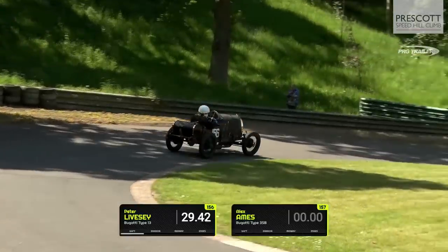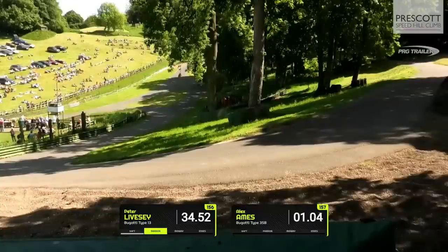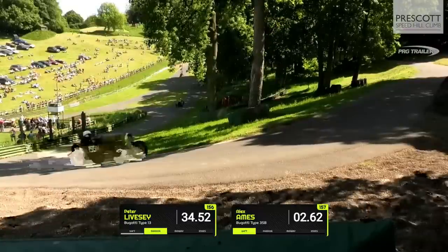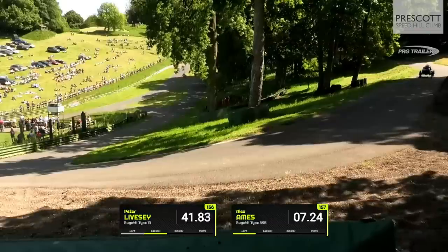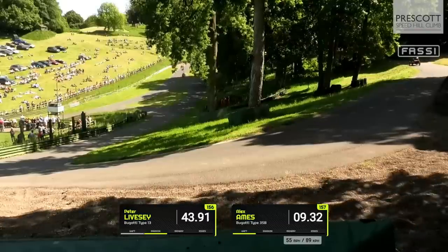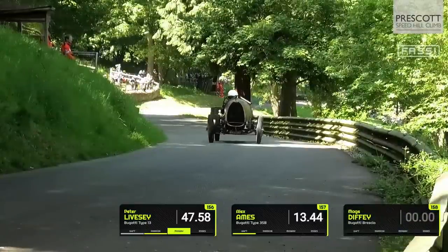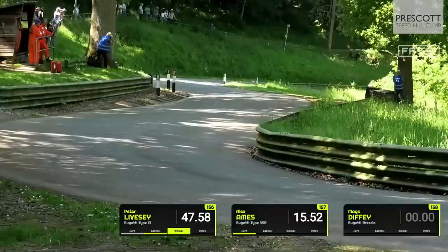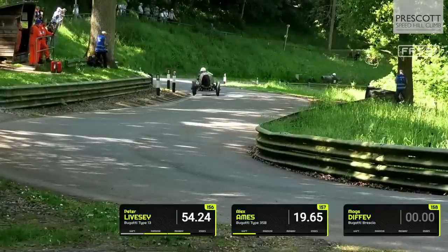Type 13 then rounds Torres. Heads up on towards Pardon. Through the left-hander then goes up for Type 13. Into the S's then.